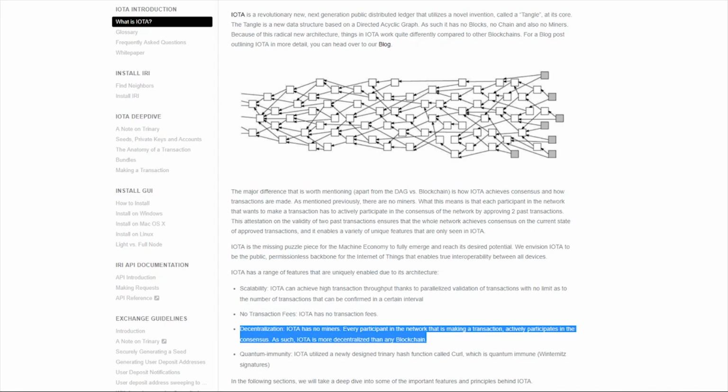I personally don't fully agree with this, although it is true. It kind of refers to mining and how pool mining is centralized, and in Tangle, everything's equal and it's more decentralized. It is kind of true, but it doesn't really have a point. And so there is also quantum immunity, but that's also kind of a negative as well as a positive, which I'll explain a bit later.